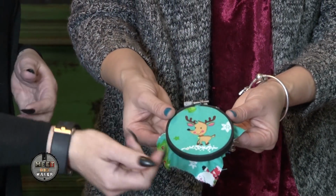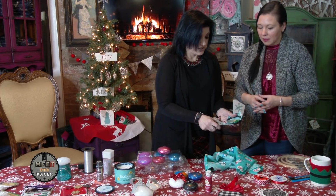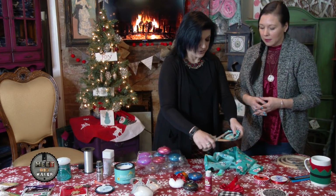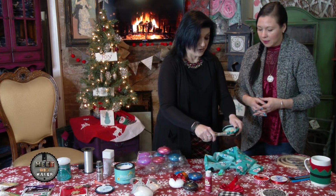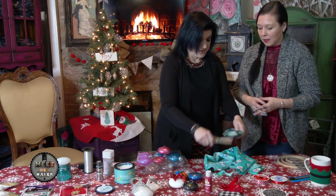Yep. So pretty. Once you've got him in there, all you're going to do is take your scissors and trim up the back. And depending on what you're doing with him, you could even cover the back up if you wanted. You can put a piece of material or a piece of felt or really anything on the back just to make it look pretty. All up to you.